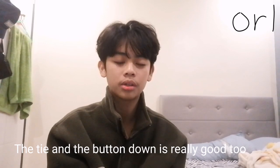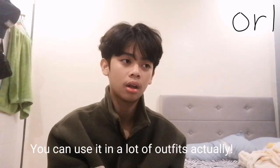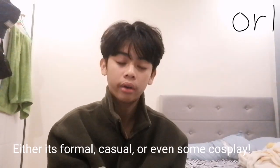The tie in the button down is really good too because, well, it's a tie in button down. You can use it in a lot of outfits actually. Either it's formal, casual, or even some cosplay.